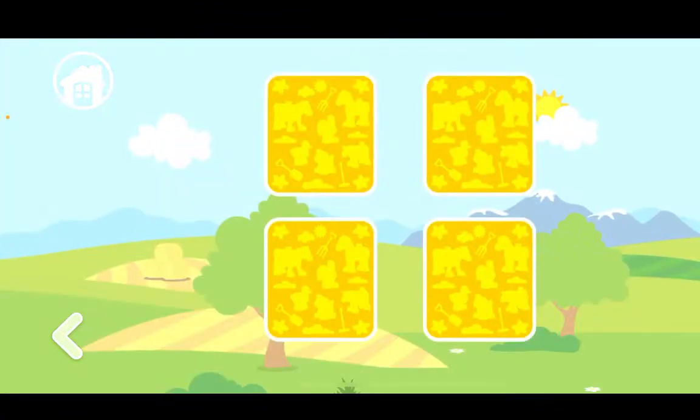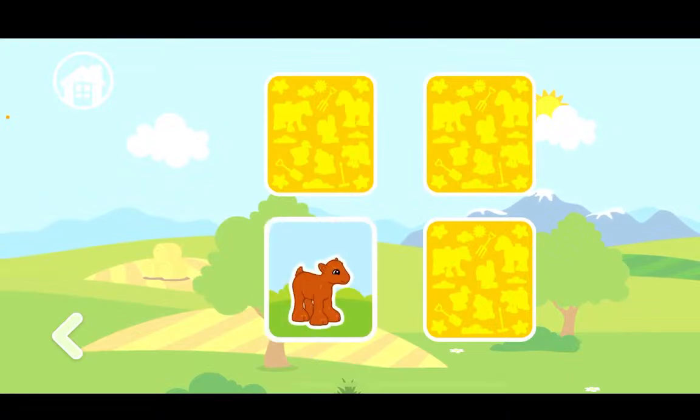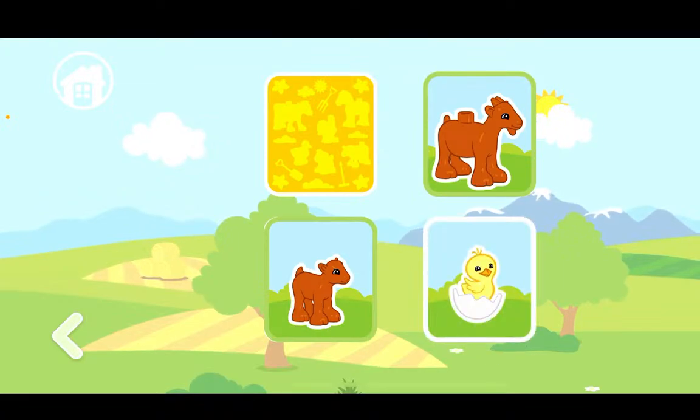Some cards. Let's see. It's a chicken. It's a goat. It's a little goat. We need to find his parent. Yeah. And there, a little chicken.